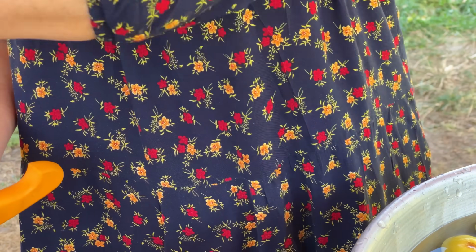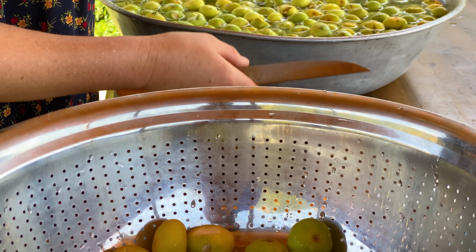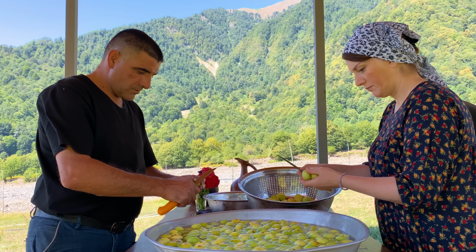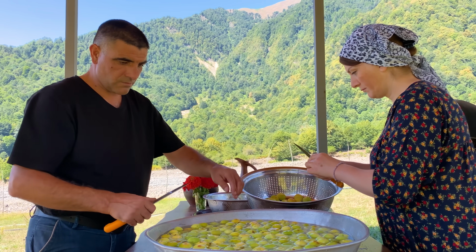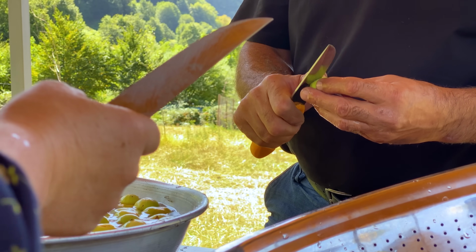Figs are harvested here in late summer, when the sun has done its work and the fruit blushes with ripeness. It's essential they're plucked at just the right moment, fully ripe but not overly soft, so they hold their shape during the slow cooking.